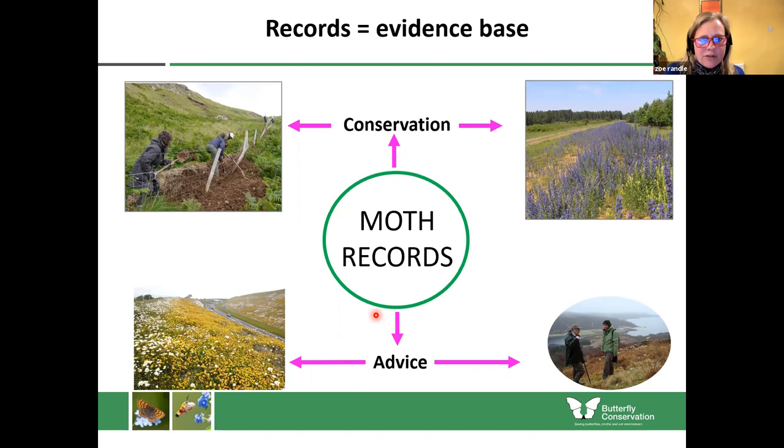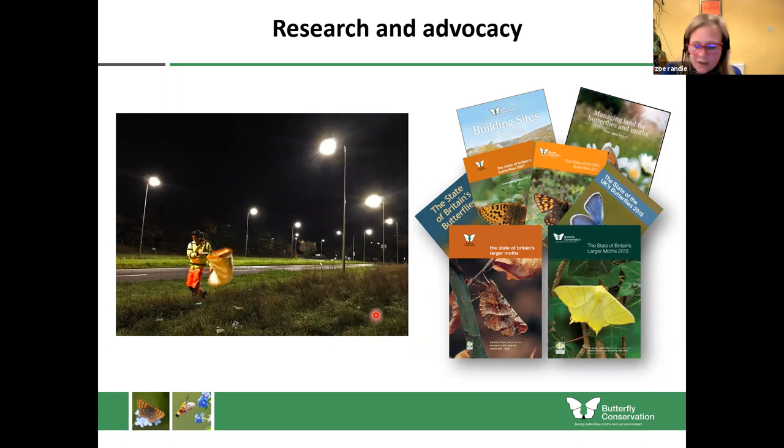And all of your records feed into conservation actions on the ground at a landscape scale, and also contribute to giving advice to landowners and the Highways Agency and things like that. So all your data is very, very important. It's not just about producing distribution maps. So there's all those uses. And there's also the research and the advocacy work that Butterfly Conservation does. It's all based on the evidence, and the evidence being your records.